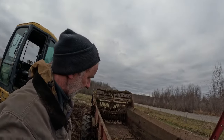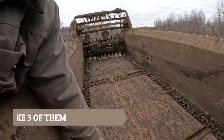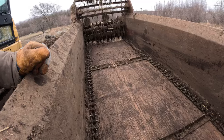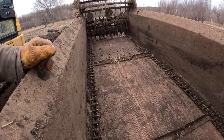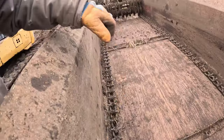We broke one of the cross pieces. These are the cross pieces right here. We broke one of them. And also we lost a bunch of these links in the field, because these are the type of links that come off really easy.